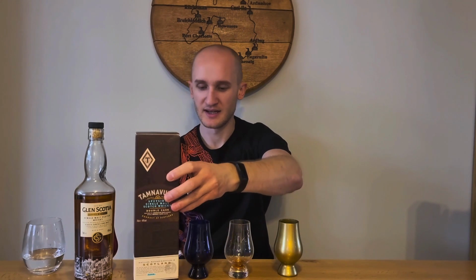The pot still is the Tamnavulin. I've got the sheet here. Coconut was the defining character. Palate, fresh, mellow notes of pear, creamy peaches, pineapple, and a hint of demerara sugar. So no coconut, but I found coconut in that, and I really enjoyed that.